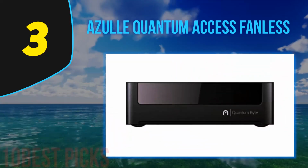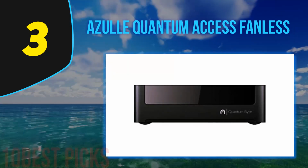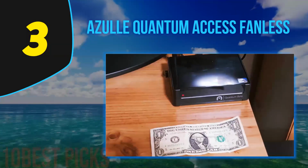Still, if you just need the basics here, this is a mini PC that will do a few things well at an unreal price. It's not advised as a general use PC.